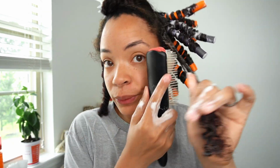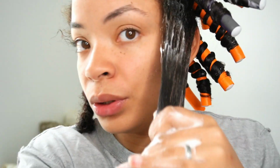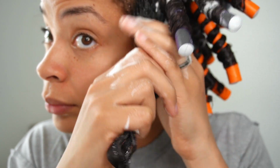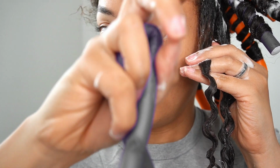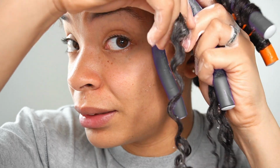All right, guys, so we're here in the front, and I'm going to give you an up close on how to do it, okay? So we're gonna split the hair in half. Split it in half. Make your horseshoe shape like this. We're gonna open it and put it in between the halves.